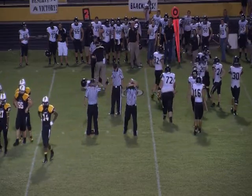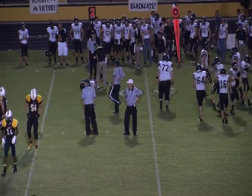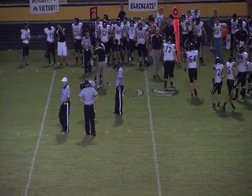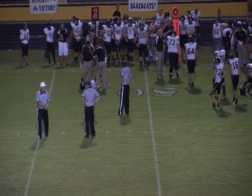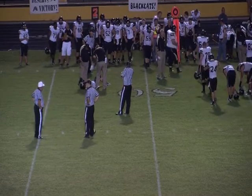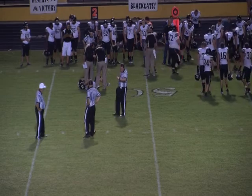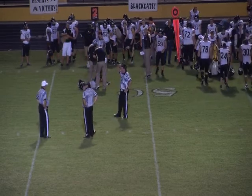Another one down there. And one of them did stay down. The Blackcats did stay down on the play. So we have a timeout on the field to check on an injury. 2:59 to go in the third quarter. Kennett Indians lead 18-13. We'll step aside for 1 minute and be back with more Blackcat football right after this.